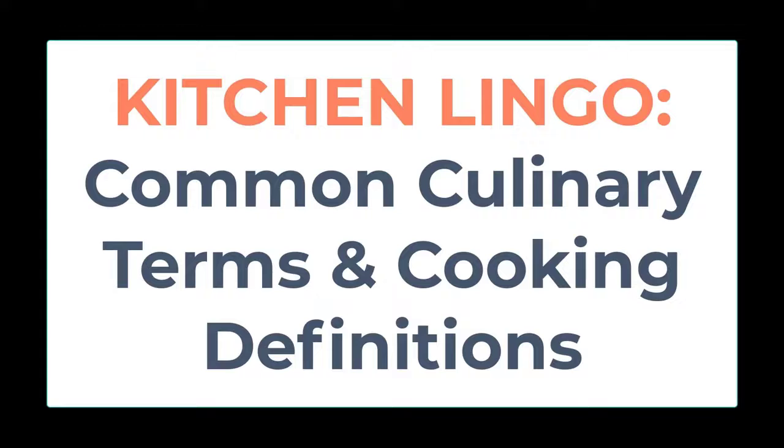Okay, if you knew what the word meant, good job! If you didn't know, well, you do now, and the word has been added to your Kitchen Lingo word inventory.